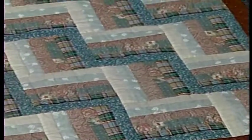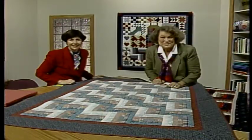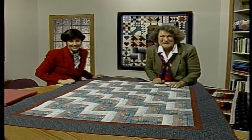I hope that you'll be able to have fun making your fence rail this week so that you'll join us for the scrap sampler next. That's right. Now that's just the first of all the blocks they'll be showing you. So start sewing. They'll be back next week with, I think it's 9 patch.